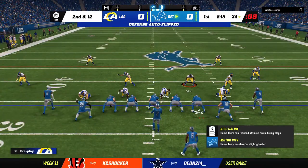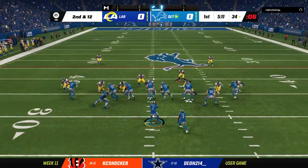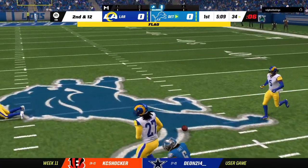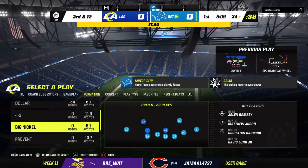The opening play of the drive goes backwards. Now they'll come up on second and 12. And a flag comes in as that one falls incomplete. Well, let's see who this is on. So we race the flag.